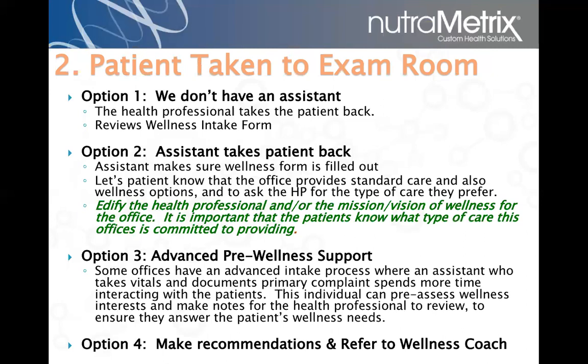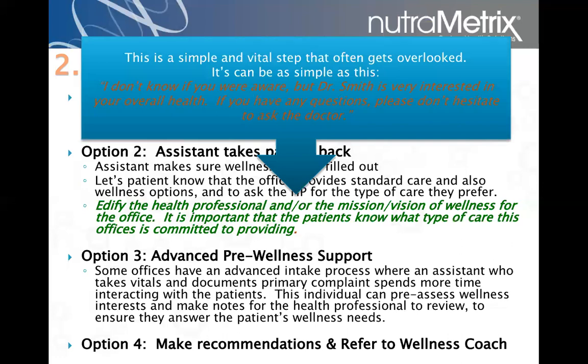There are also practices where the health professional performs all the functions personally with no staff, in which case the health professional simply refers to the wellness intake form as a conversation opener, and we'll cover this conversation in more detail later in this training. In any case, this simple yet vital step that should not be overlooked is to share the practice's vision statement, including wellness and prevention, with the patient.